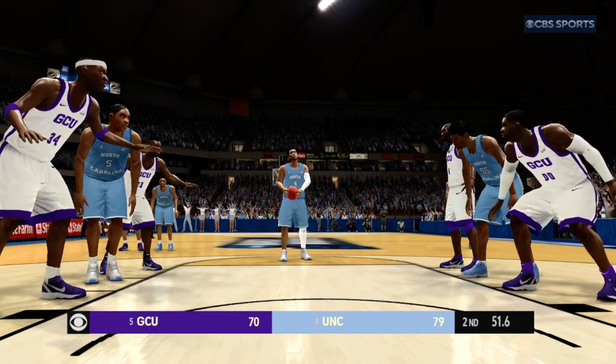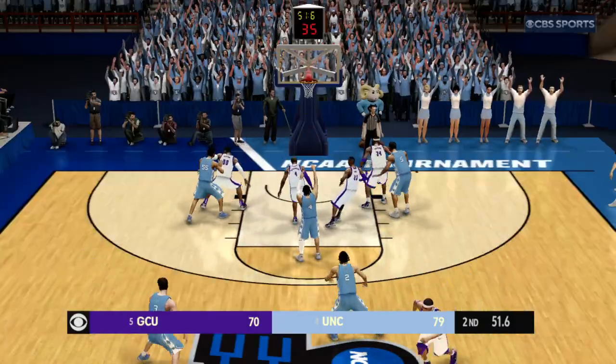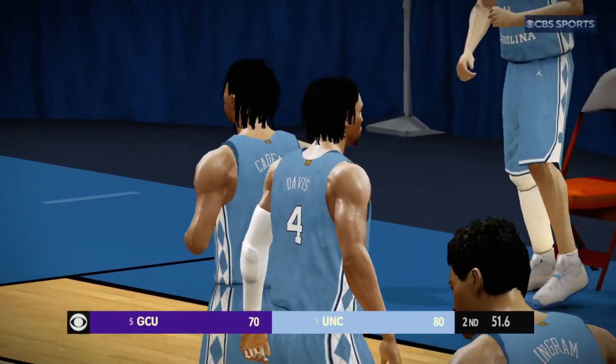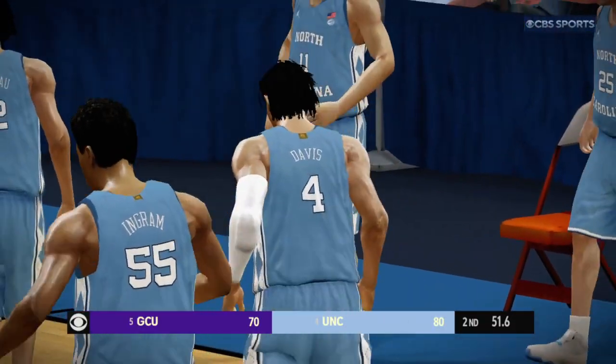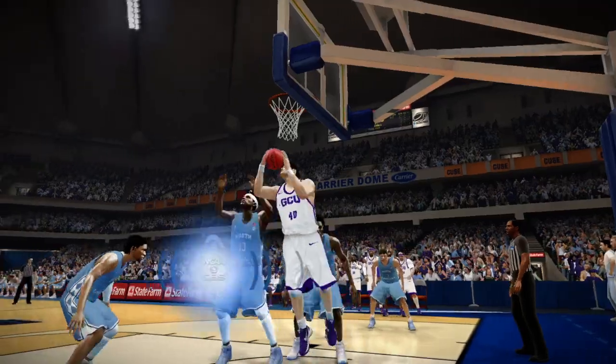All right, a miss, and then it's a 3-possession game. Come on. Oh, well, off the back rim and in. They're going to call a timeout now. Of course, college basketball, very long end-of-game situations.